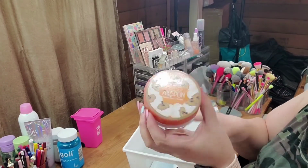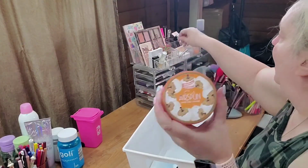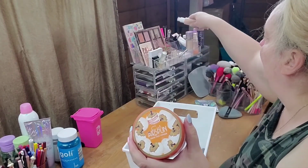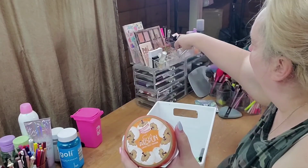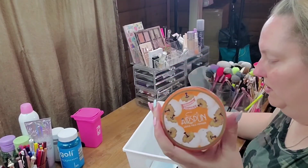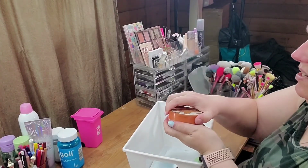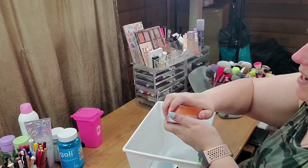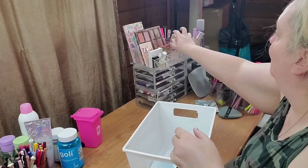All right. Coty Airspun setting powder. I was in love with this stuff when it first came. Well, when I first started wearing makeup. I'm trying to figure out how this is going to work. When I first started wearing makeup, I was in love with this. Then I found out that they're not cruelty free. And then I don't know. I still like it though. I haven't used it in a really long time. I love the smell of it. I know it smells like baby powder. I don't know. Maybe that's why I like it.